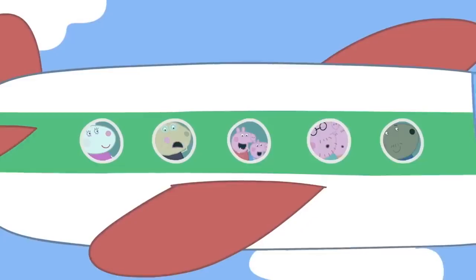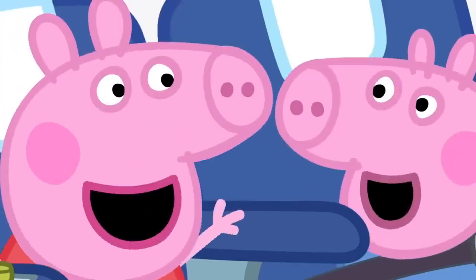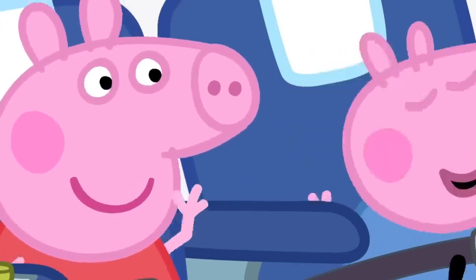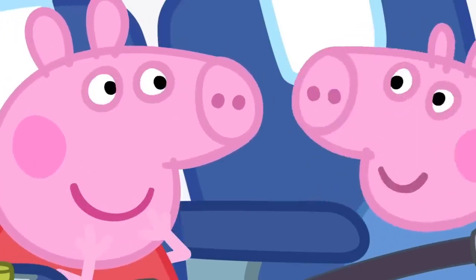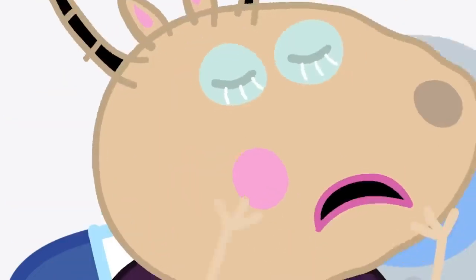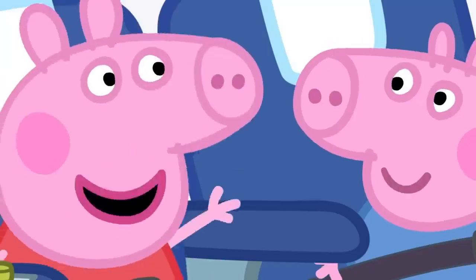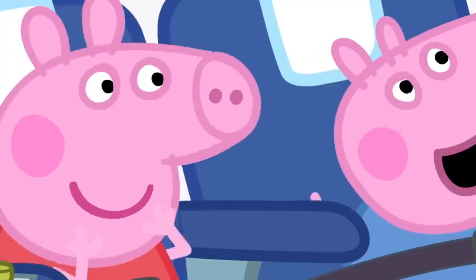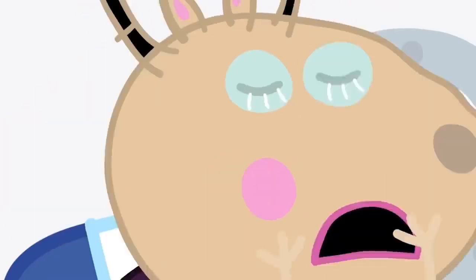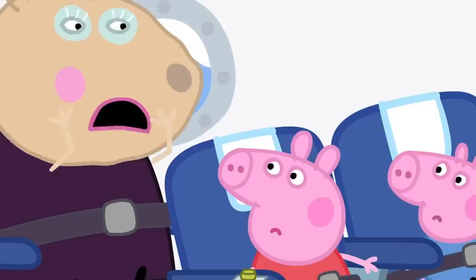Peppa and her family are playing in the aeroplane. Yay! I love flying in aeroplanes. But not everyone loves flying in aeroplanes. Oh, hello, Madam Gazelle. George and I love flying. Do you love it too? Oh, Billy, I have never been on an aeroplane before. And I am scared.